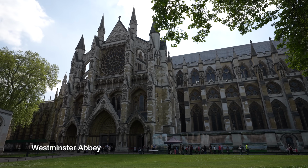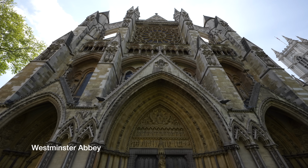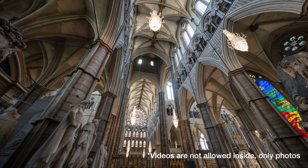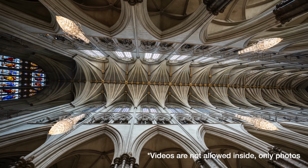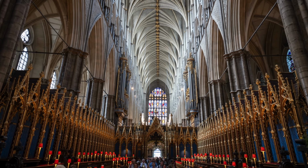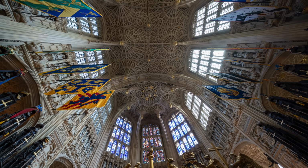Basically, right next to Big Ben is Westminster Abbey, the stunning Gothic church that has seen coronations, weddings, and funerals of British royalty for centuries. It's packed with history from Poets' Corner to the tomb of Elizabeth I. If you're into royal history, this place is a must.